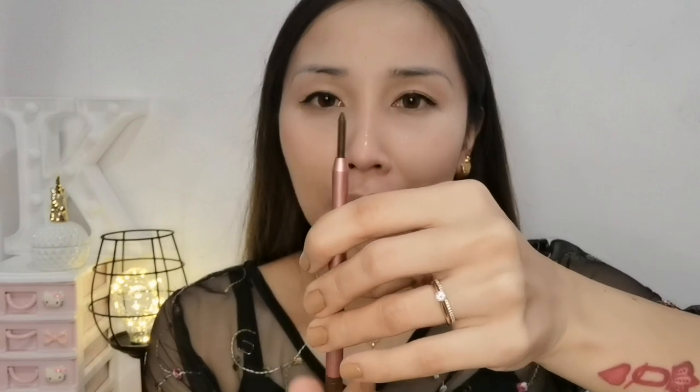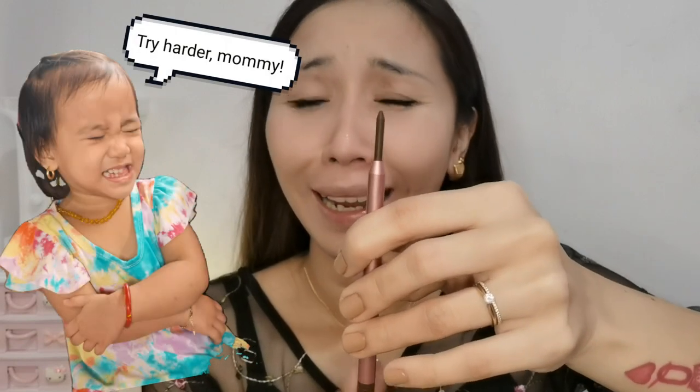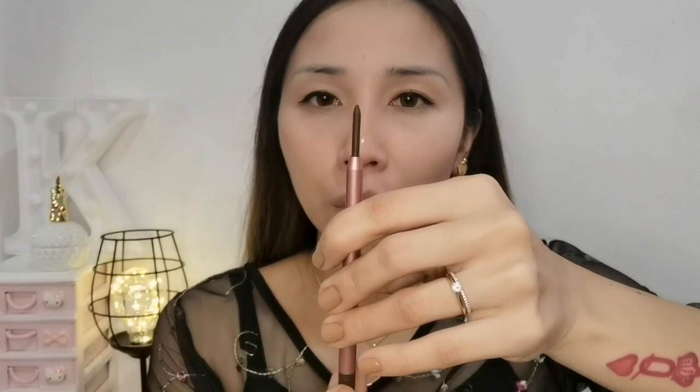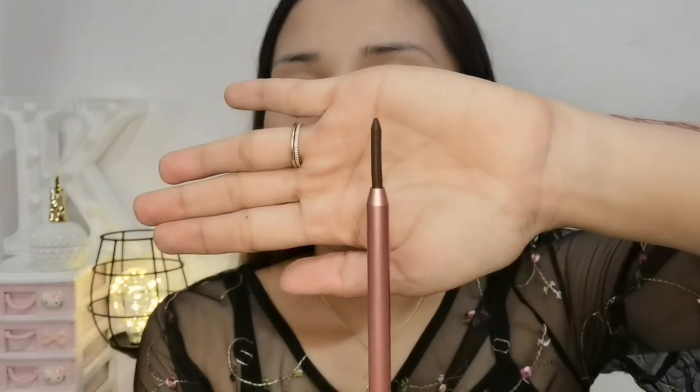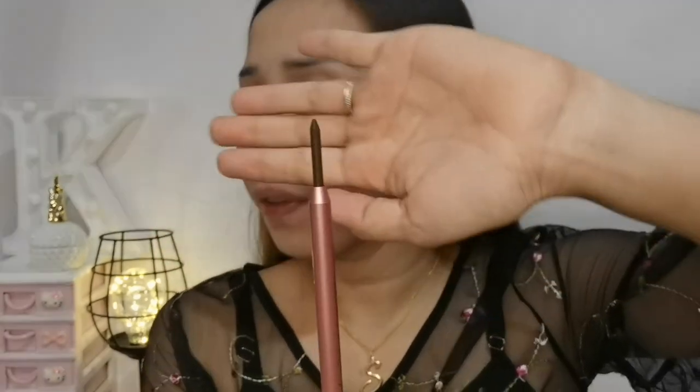Very, wow. I think that's the most that it had. So it's quite okay. It will take a long time to run out at 0.3 grams. Is that okay? It will take a long time to run out, that type. What I don't like.